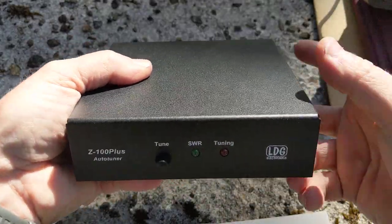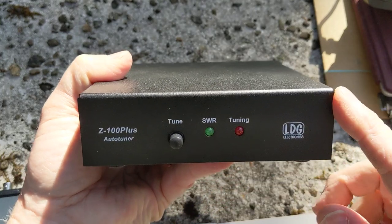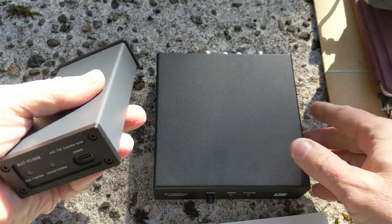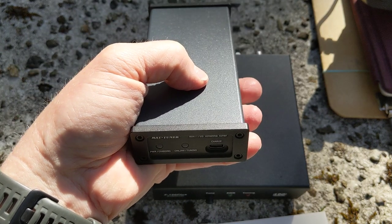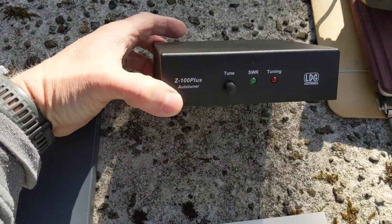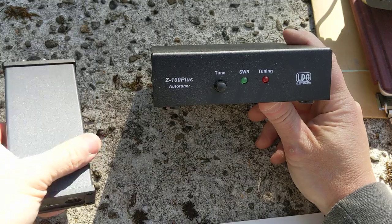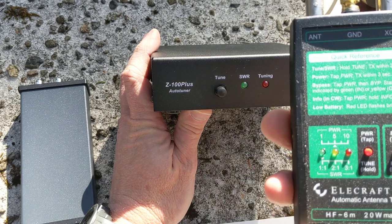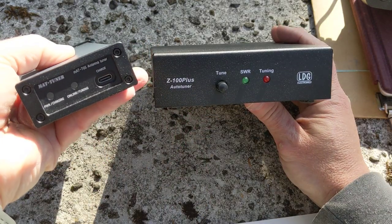But again, this is a pretty affordable unit, and I don't want to quote the price right now because I don't have it here in front of me, but this unit is affordable compared to some of the other options. The MAT705 Plus is $220 US, I believe. The Z100 Plus is about $150 US, so it's the least expensive of the ATUs that I have here with me today. I think the Elecraft T1, if you buy it fully assembled, is maybe $180, and maybe $20 or $30 less than that if you do it as a kit, which is a great kit. This one, though, is $220.